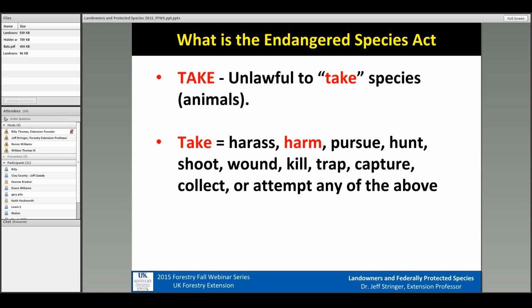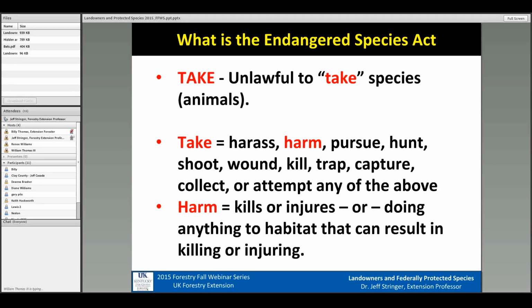Now I've put red up there for harm, because let's define that for a minute. Harm means kills or injures, okay? Or doing anything to the habitat that can result in killing or injuring, okay? And there's a reason I'm putting these words up here, because we're going to talk about some of this as it relates to the species we have here in Kentucky that we have to worry about. So when we talk about take, we're talking about harassing or harming, killing an individual in that species, okay? And harm relates to obviously the killing or injuring or doing anything to the habitat that can result in that.